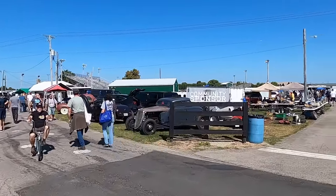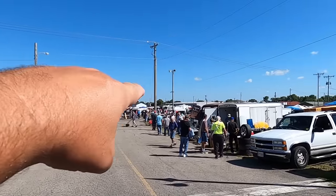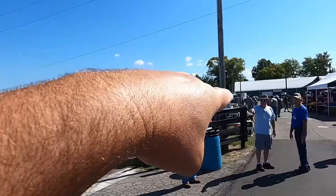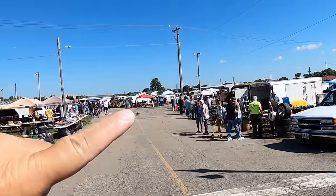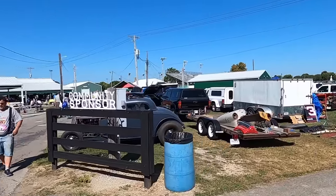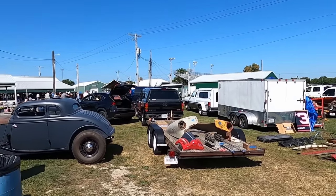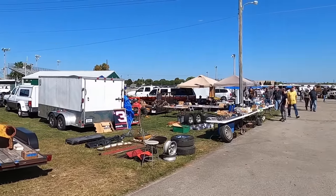I go to a lot of swap meets every year. I even go to model car swap meets. But yeah, it goes all the way around there, all the way down. And again, there's buildings to go into, places to eat, plenty of places to sit and eat. Great swap meet. Let's get back to swap meet coverage.